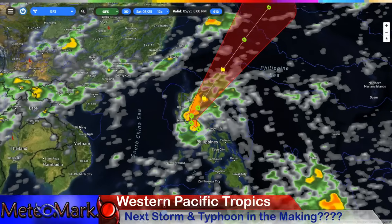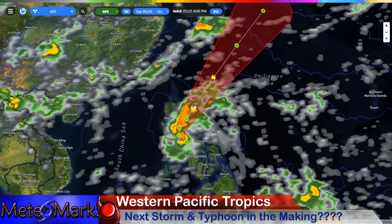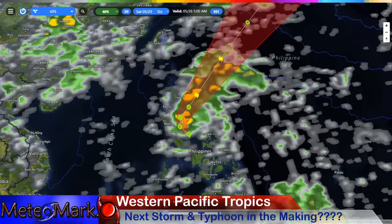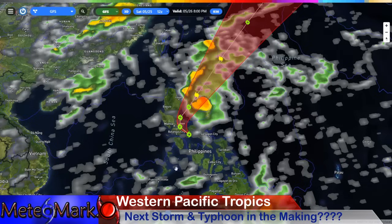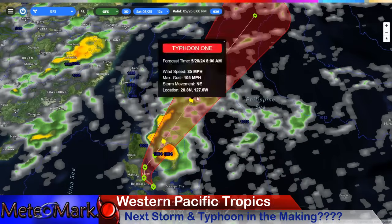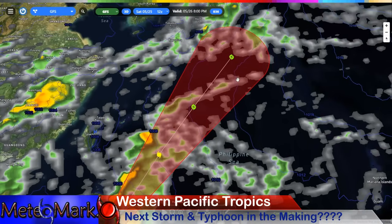All right, so if we take a look at the western Pacific, we actually have a storm forming, potentially on its way to becoming a typhoon. It's literally over the northern Philippines. You've been getting some storminess here, and it will continue to develop, bringing it up towards a minimal typhoon as we get towards the 27th. So Monday into Tuesday, this thing's strengthening before it heads out over cooler waters.